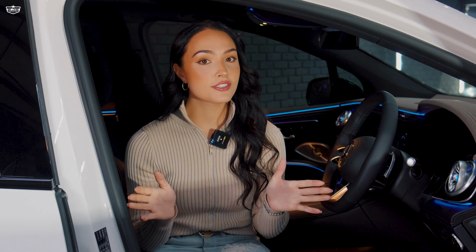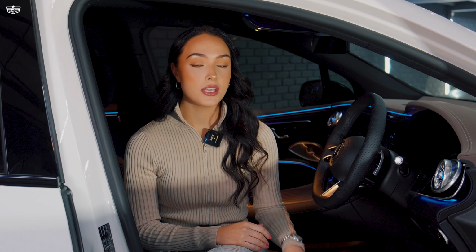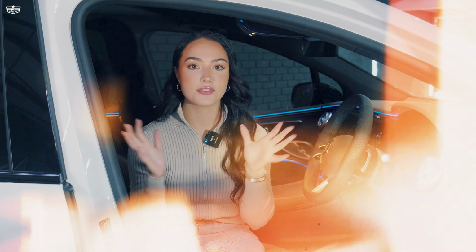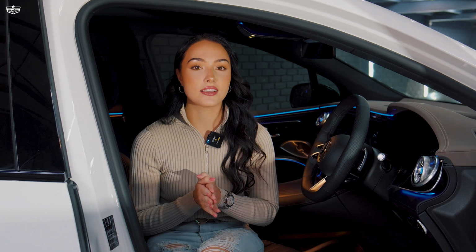Guys, the interior of this car is the main character of today's episode, and you'll see why in just a minute. So we've got the diamond stitch leather seats, which I really love. You've got leather throughout the entire interior of this car. You've got this really nice blue ambient lighting throughout, and then something you really cannot miss, you have this insanely massive screen on the dash. It literally takes over the entire dash of this car, and I think it makes it look really cool and futuristic.